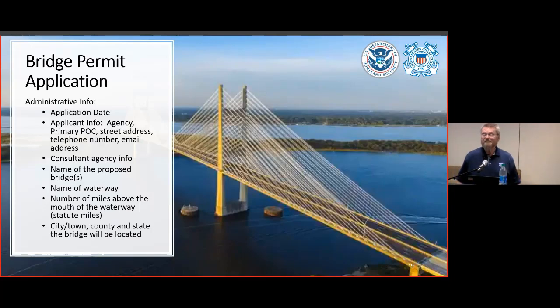Name of the waterway. This is another big one. Again, using New York as an example, Hudson River. There is not one tugboat driver in New York that calls it the Hudson River. They call it the North River. So again, that's something to keep in mind. There may be various aliases for a waterway. Select one name, and let's stick to it.